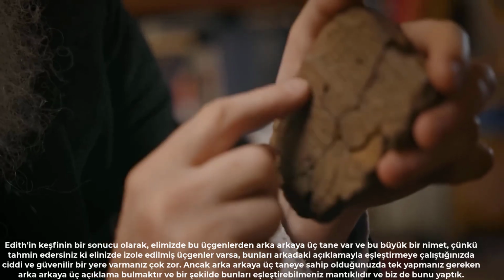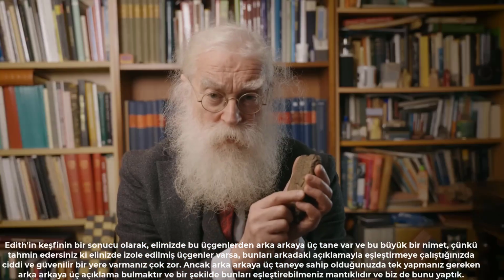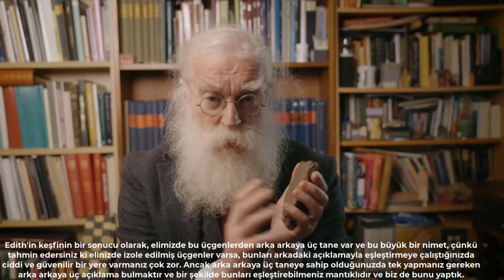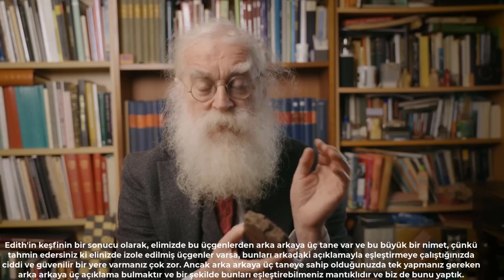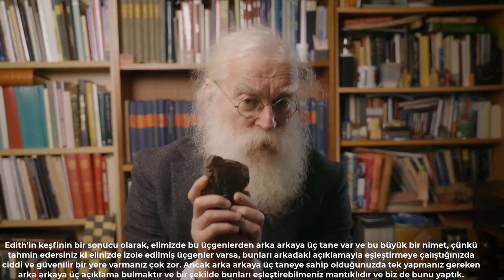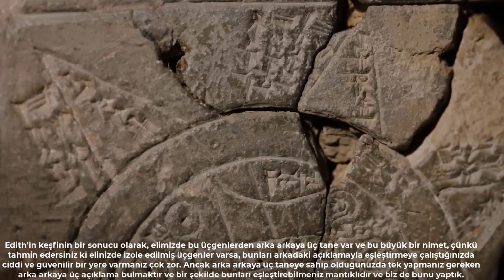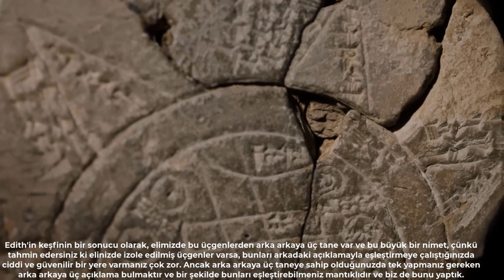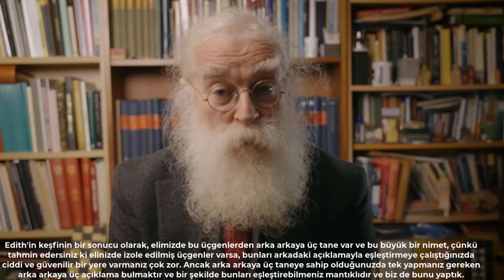As a result of Edith's discovery, we've got 3 of these triangles in a row. And that is a great boon, because you can imagine, if you have isolated triangles, trying to match them to the description on the back, it's very difficult to get anywhere seriously and reliably. But when you've got 3 in a row, all you have to do is find 3 descriptions in a row, and it stands to reason that you'll be able to somehow match them up. And that is what we did.